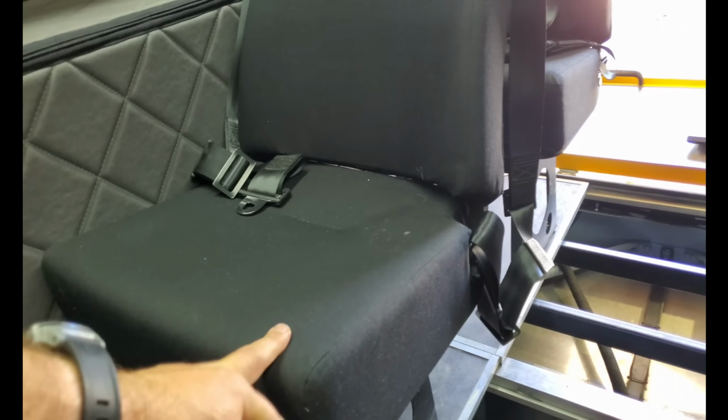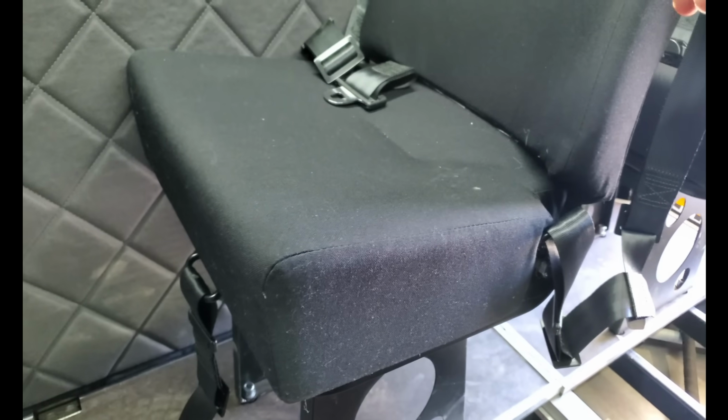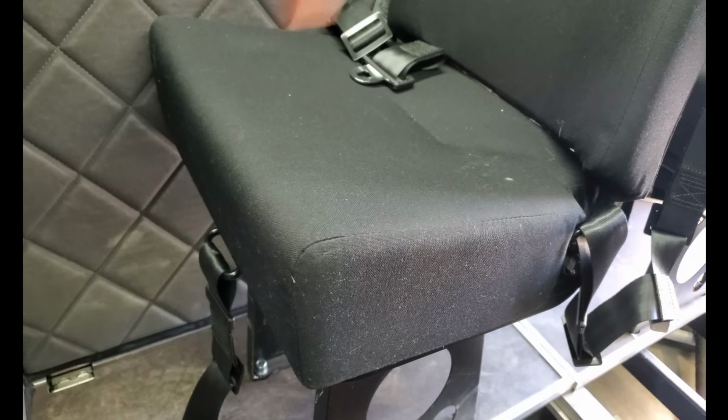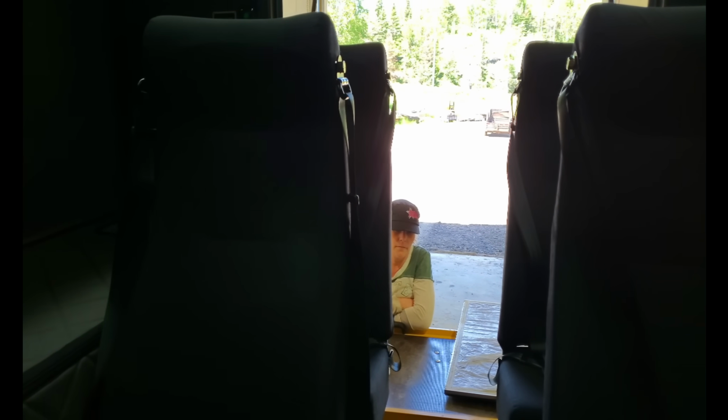All really accessible. And these seats are only one option. You can get a bench option that basically goes from here all the way back. So you could fit, I don't know, probably three guys on each side, maybe one guy in the middle, so 7 plus the 2 people there. You could carry 9 people really comfortably with the bench option.